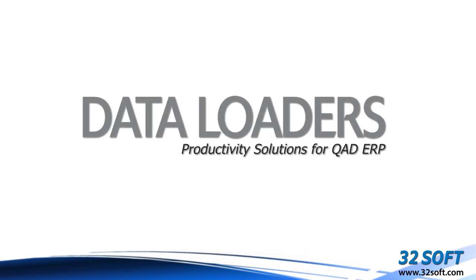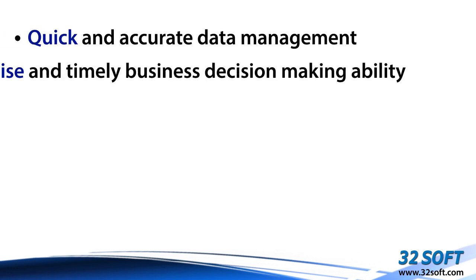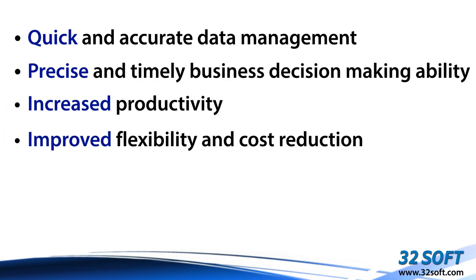See for yourself how our innovative and affordable software can support your company's ability to manage data quickly and accurately, make timely business decisions, increase productivity, improve flexibility, and significantly reduce costs.